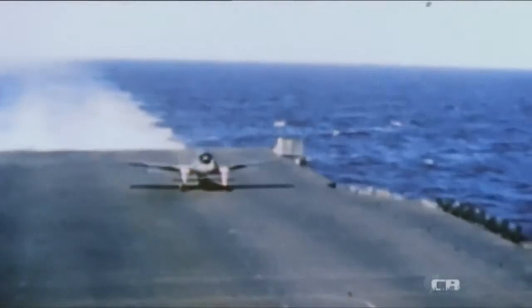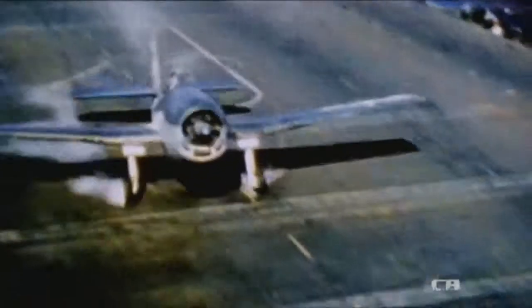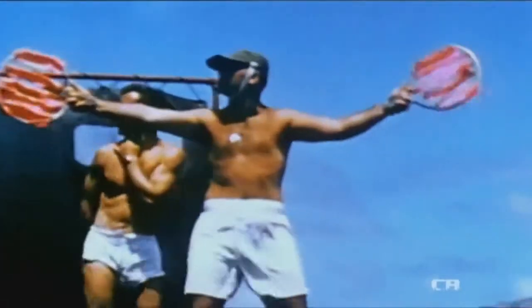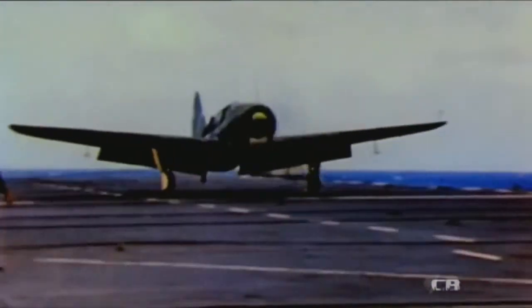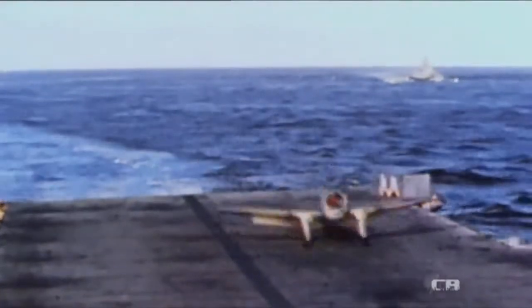In slower planes like the Hellcat, pilots have time to respond to instructions from a man on the flight deck who uses paddles to help guide them down. Former Royal Navy pilot Nick Goodhart explains how it's supposed to work.